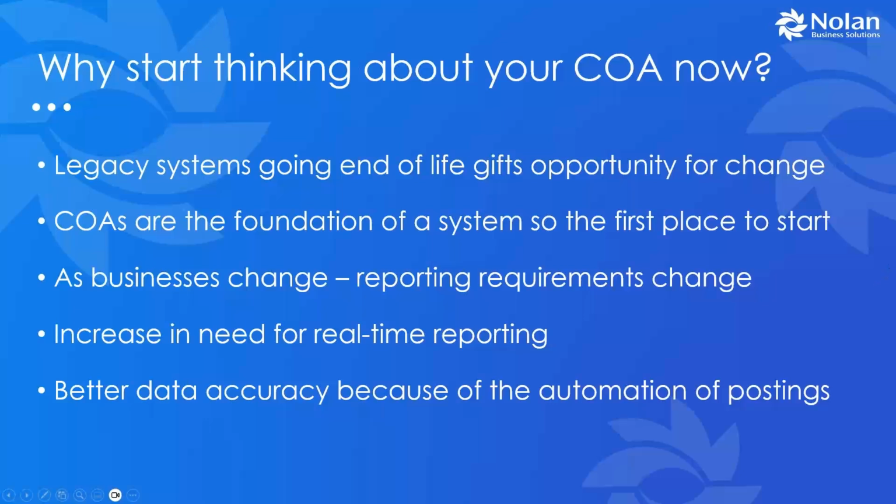So why did we start with chart of accounts? Why did we start thinking about that now? Really, moving from a legacy system onto a new system, you're gifted the opportunity for change. It's quite difficult to change your chart of accounts when you're using the system in production. The foundation of the system, they are really the building blocks of any ERP system. So moving to a new system gives that opportunity to update and change. Your businesses change over time, reporting requirements change, and that does require a change in the chart of accounts. So it's a good time to be thinking about that.